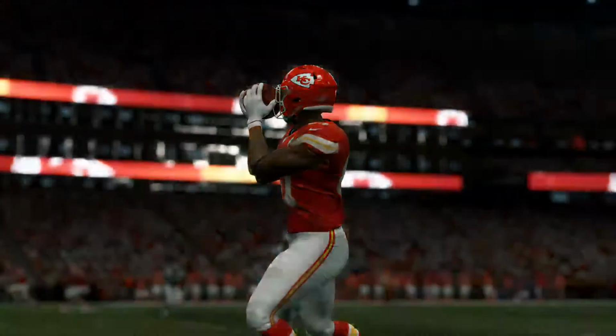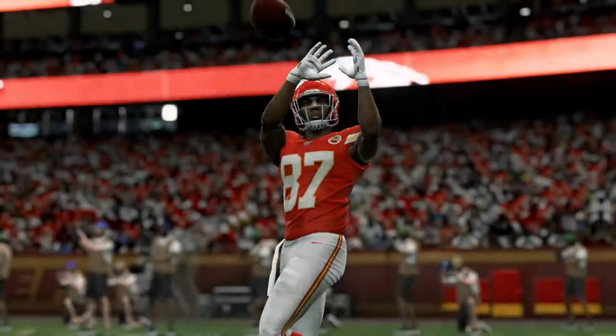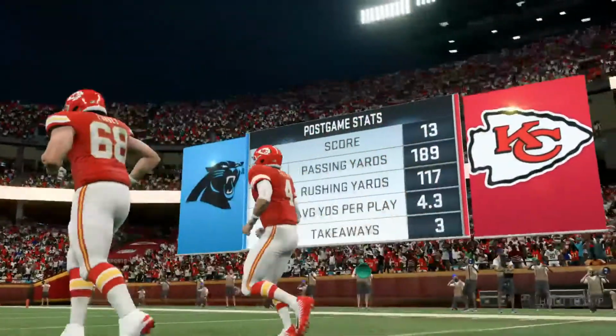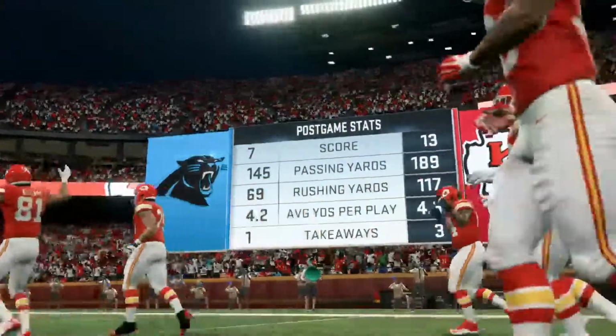So this one in the win column for Kansas City. And it was their defense that really paved the way to this victory as they allowed the one touchdown, and that was all she wrote. Almost want to do the defense chant right now, right? Defense with a couple of claps in there, but no one wants to hear that from me. Let's just talk about how they got it done, though.